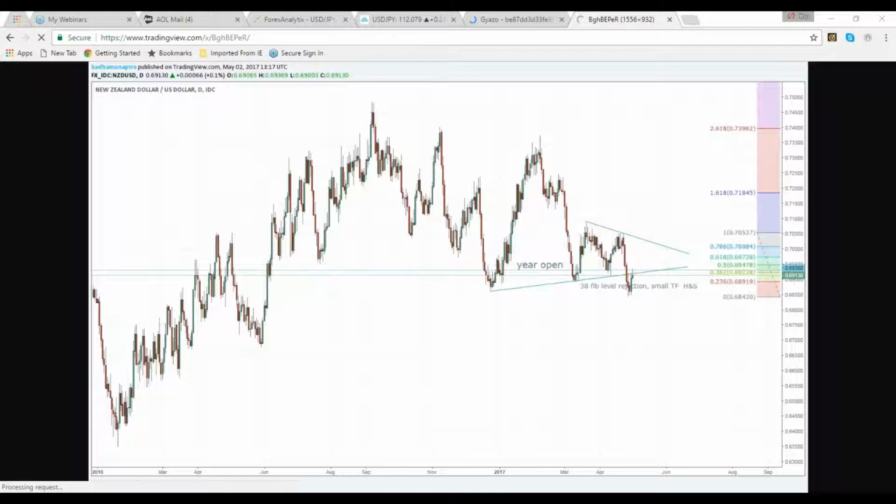So you know what I have to say to you, my friend? Use more leverage. That's a good way to blow your account. Instead of using less, use more leverage.